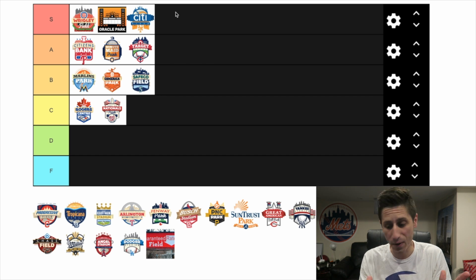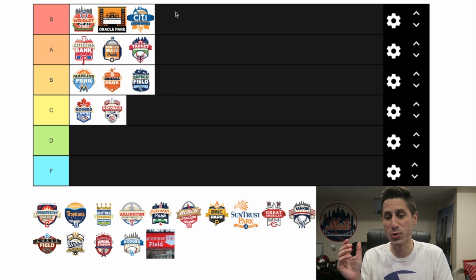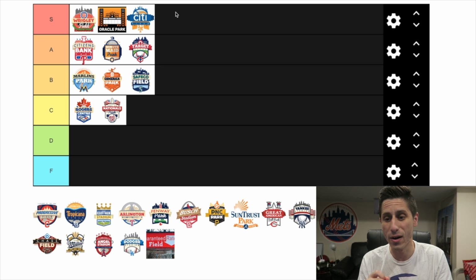Now, Queens itself, yeah, not a great place. The surrounding areas for Citi Field, not a great place. But when you go inside the actual stadium, it's a really awesome stadium. There's so much stuff to do there. They've got amazing food in Citi Field. I think pretty much every seat in that ballpark is a really good view.